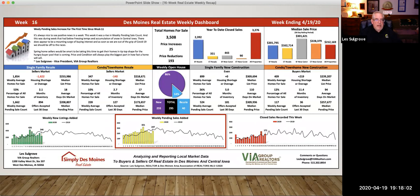So last graphic before I close or open it up for questions here. This is my weekly dashboard. Yes, it's busy. Yes, it's a wealth of information though. And I've highlighted the one area here that I would want you to take away for this week that's a positive, and that is that we are back on the rise again for weekly pending sales. This past week we had snow. We had 2 or 3 inches of snow in a lot of places here in the metro. It didn't last very long, obviously, but that just gives you an idea that we have good buyer demand.